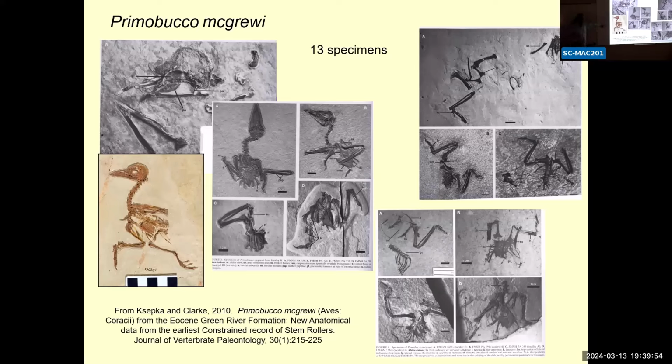This fossil was preserved running away. But if you look at it closely, that's the back leg, that's the wing. So he's crawling away full speed. And then since this was published in the, I think, 90s, a bunch more specimens have been found.